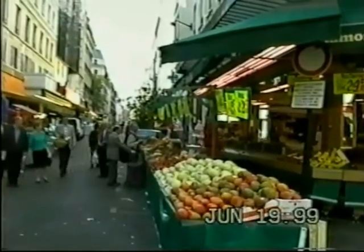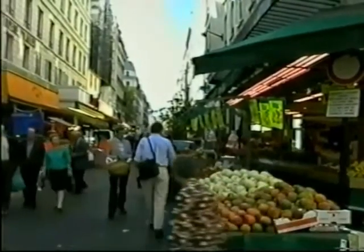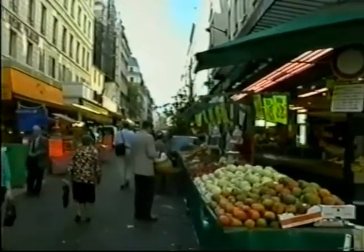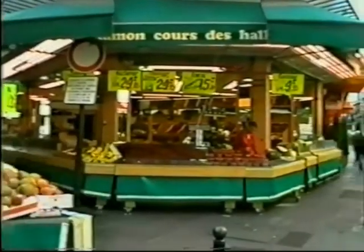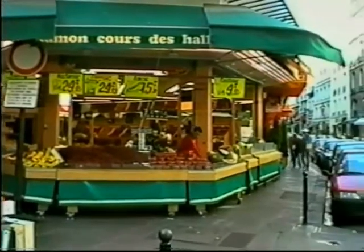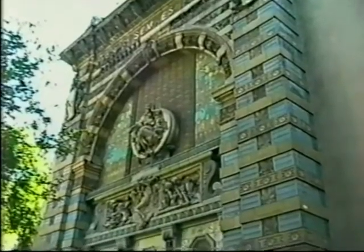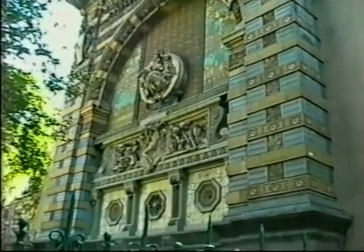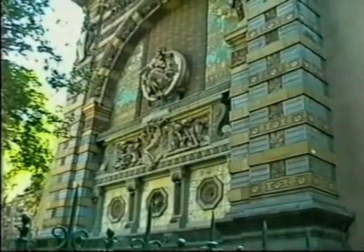Well, we're starting our morning walk. This is Saturday morning in a little open air markets along the street. Beautiful fruit. Not exactly sure what this is, but this is on our walk. Beautiful wall. You can hear the birds. They're happy this morning.